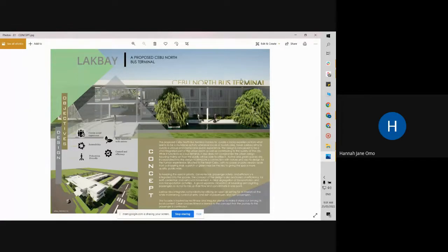Okay. So good morning, sir, and everyone. So Lakbay, the proposed Cebu North Bus Terminal, aspires to create a memorable public experience from what seems to be a mundane activity of commuting for local city dwellers and tourists alike. The goals of the design include accessibility, control, and efficiency for passengers hailing from SM City Cebu or from Bayfront, and streamlines its internal circulation and the vehicular circulation so as not to be in conflict with the traffic flow in the peripheral road network, which I will be showing in the following slides.